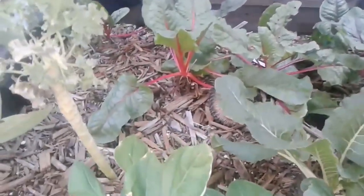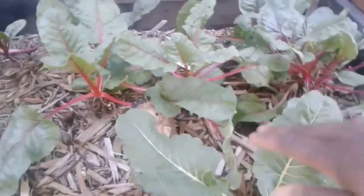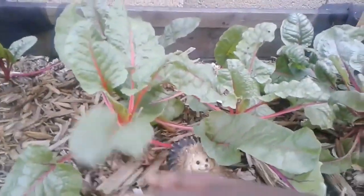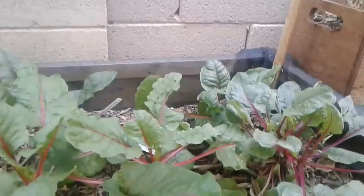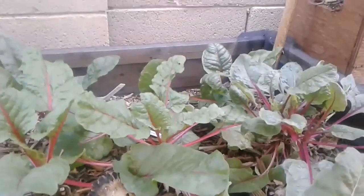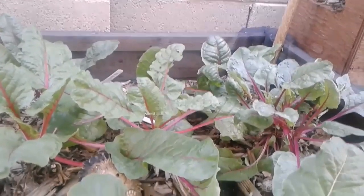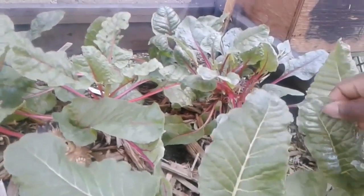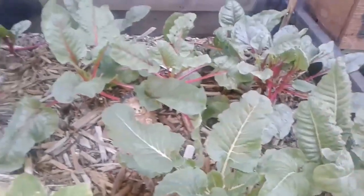But the Swiss chard back here is doing amazing. It's still growing. We're still picking from it. We're still eating from it, and it's still not bolted. I do have these covered too with the sheet. So I think next summer, I'm going to continue having these covered by something thick like a sheet, because it gives us a green leafy vegetable along with the kale too. Gives us green leafy vegetables throughout the summer, which I think is amazing.